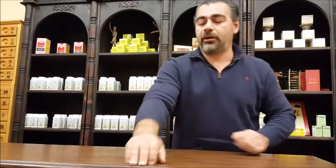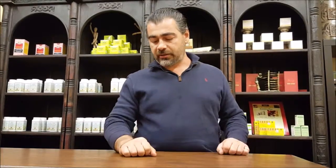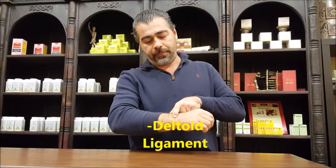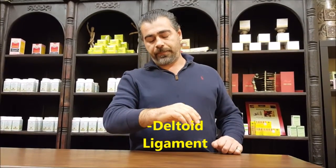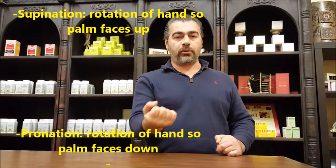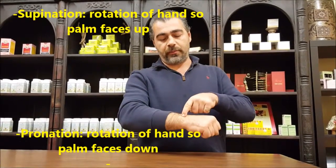The second problem that commonly happens is right in this area. Now, this is a problem that a lot of people, like plumbers, people that do heavy labor, or boxers, or fighters, or athletes that use their hands a lot will get. And this is an injury to the deltoid cartilage, which is right in this area. And once the cartilage is injured, a lot of people will have a very hard time supinating and pronating the wrist. They will not be able to hold something because this will be very painful.